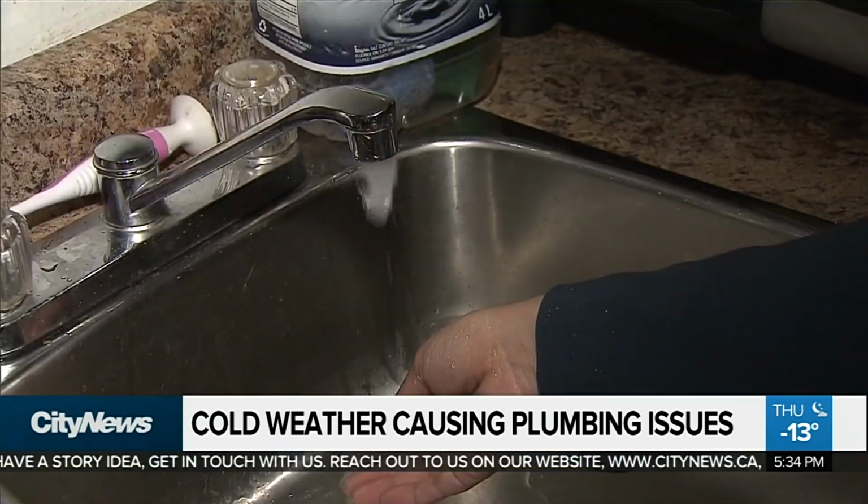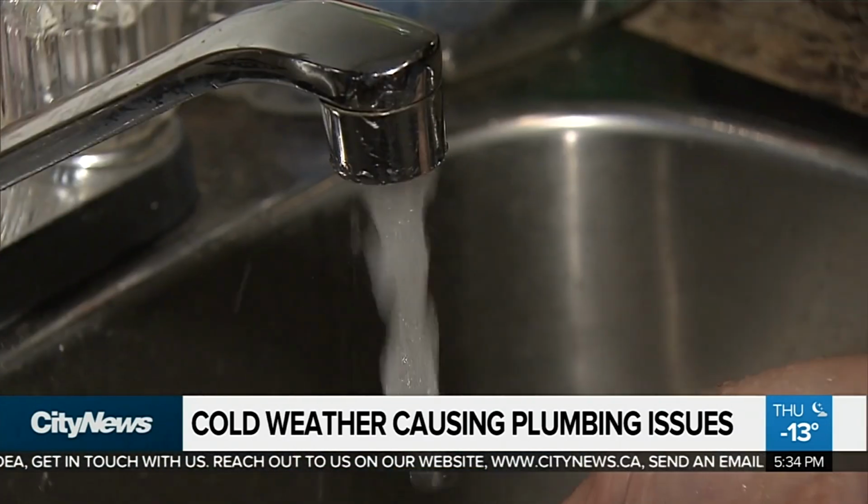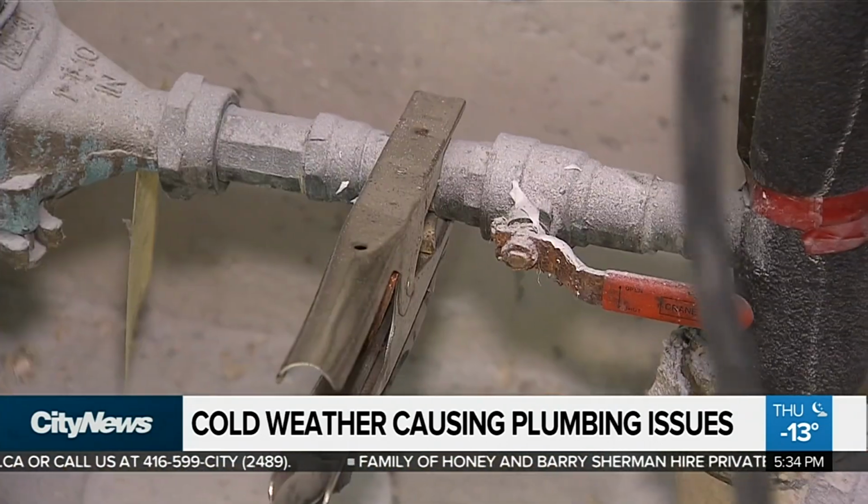Right, so the one thing that you can do to prevent it from happening is identifying it as soon as it happens. So when you start to notice some of your taps start to run a little slower than usual, that's a sign that they could be freezing or completely frozen. What you can do is open them so they trickle slowly. Moving water is harder to freeze than water standing still. So a slow running tap will actually help you protect against freezing.